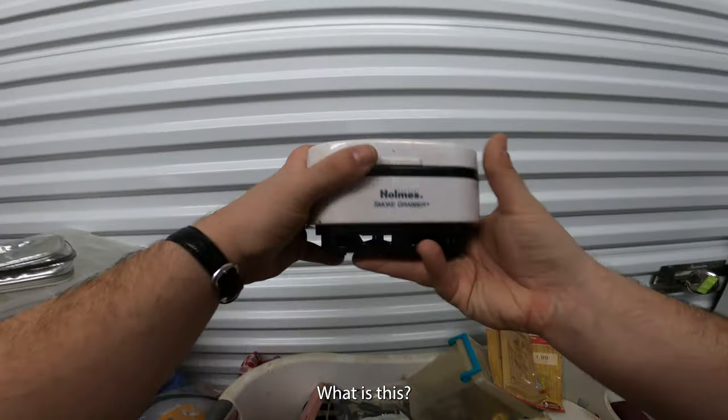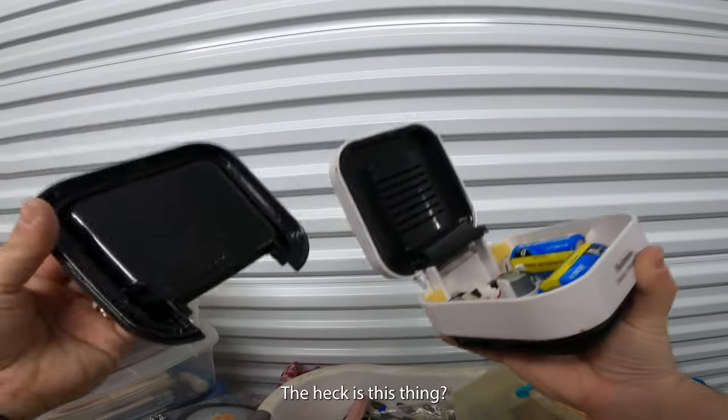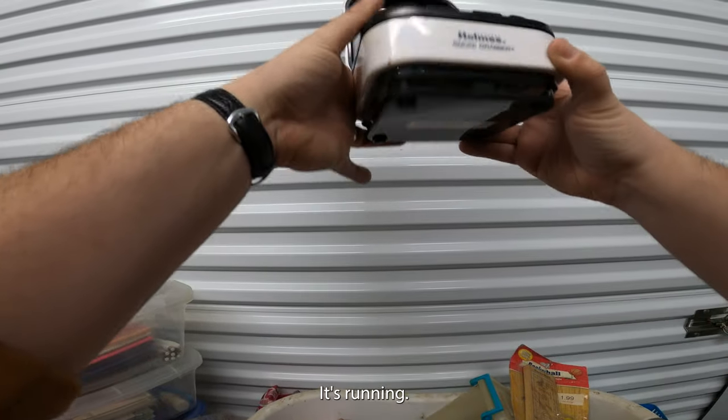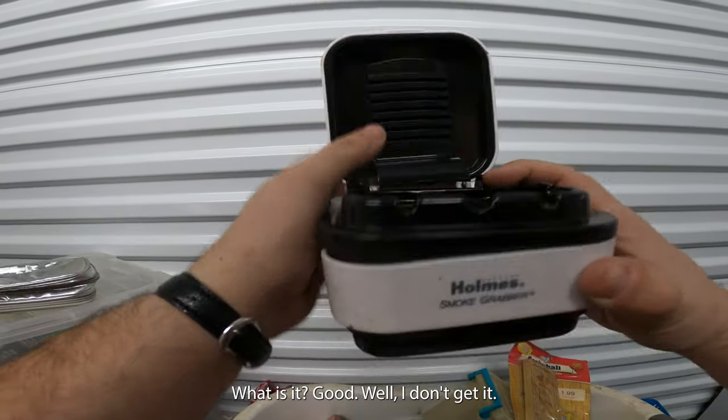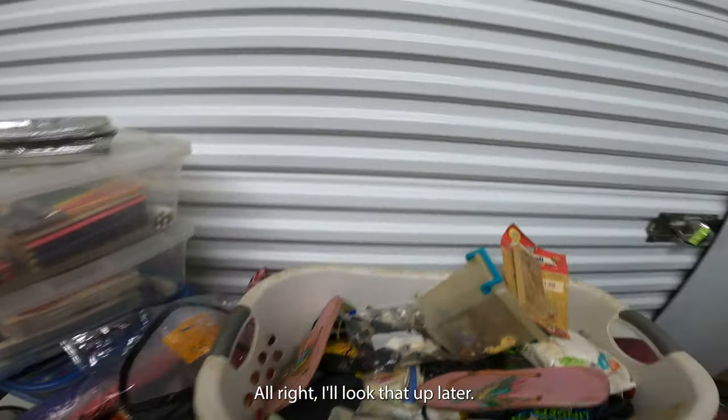Looks good. What is this? Smoke grabber? Home smoke grabber? What is this thing? It's running. Well, I don't get it. What are you? I don't know what this thing is. It's got a fan. All right, I'll look that up later.